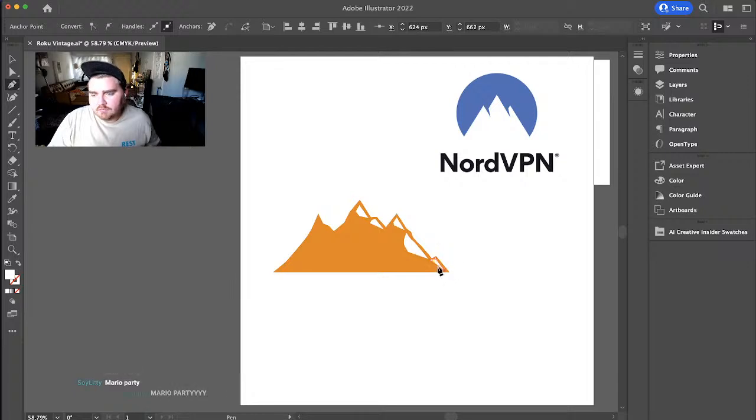Actually know how mountains work. Let's see if I can pull up a thingy. Sorry, I'm just looking at mountains on my phone for reference.